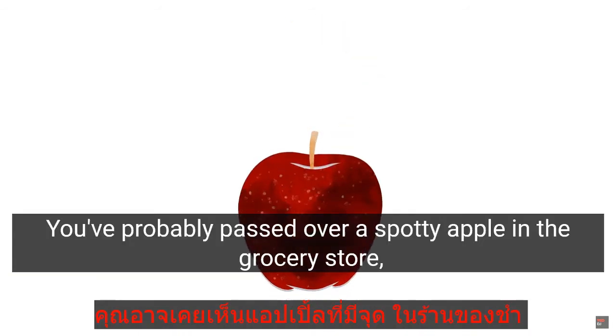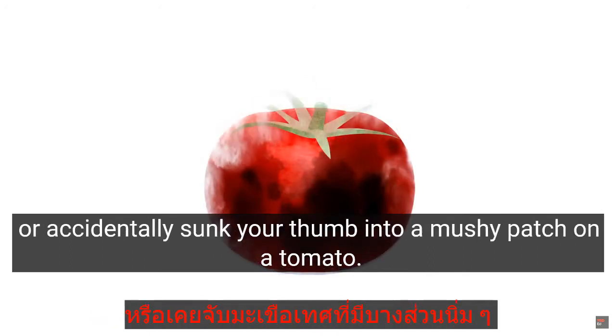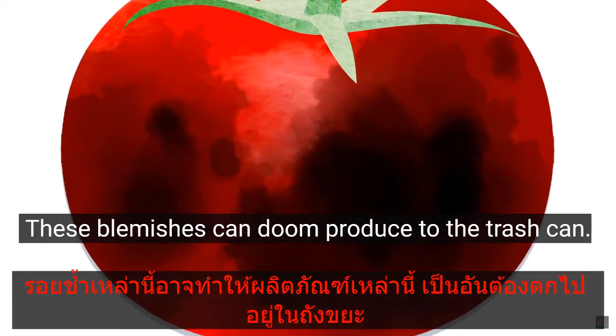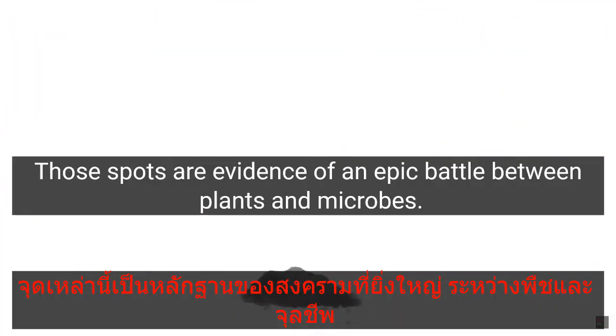You've probably passed over a spotty apple in the grocery store, or accidentally sunk your thumb into a mushy patch on a tomato. These blemishes can doom produce to the trash can. But what are they anyway? And are they actually bad for you? Those spots are evidence of an epic battle between plants and microbes.